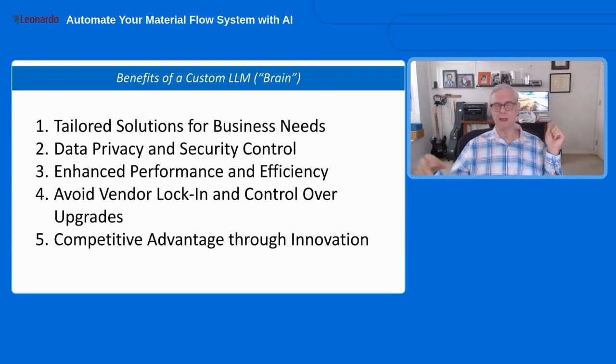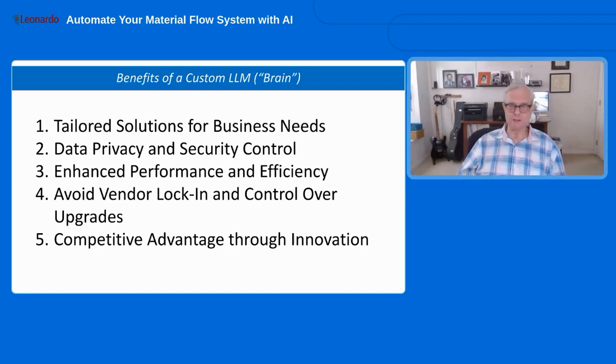Now, benefits. Why would you want to do this? Quick review of benefits. Well, clearly, as we've already been talking about, you have a tailored solution for your needs. For example, this electronic repairman had a tailored solution exactly for what he needed, and information that probably was not in the general model. Although it's amazing what is in the model. It's kind of mind-blowing. So, a tailored solution for your business needs.